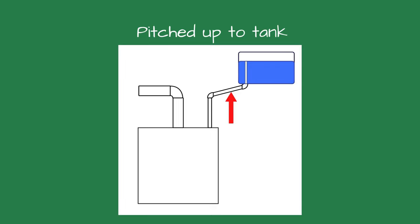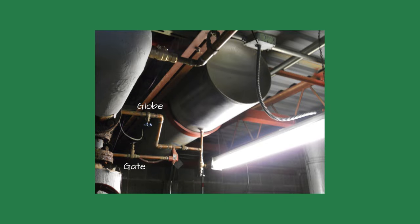Things to check on a steel compression tank. The piping from the air removal fitting should be pitched up to the tank to allow air bubbles to rise. The piping should not be restricted between the air removal fitting and the tank. Bell and Gossett recommends either no valve or a full-ported gate valve. I'm sure a full-ported ball valve will work.